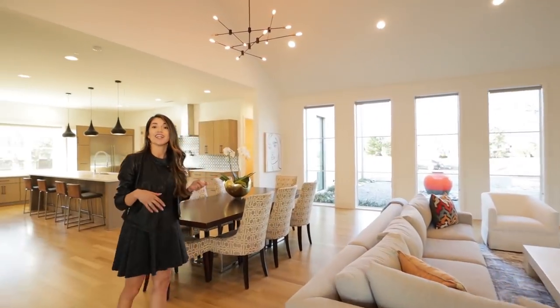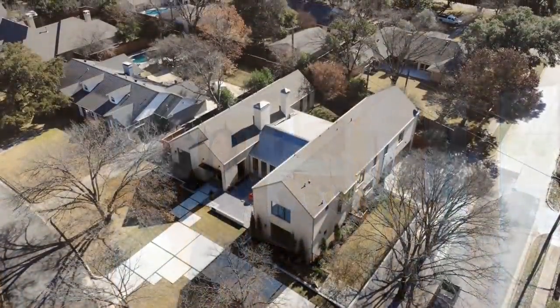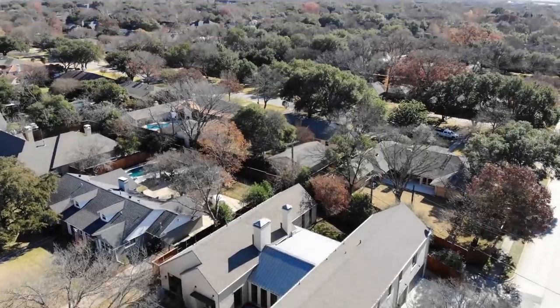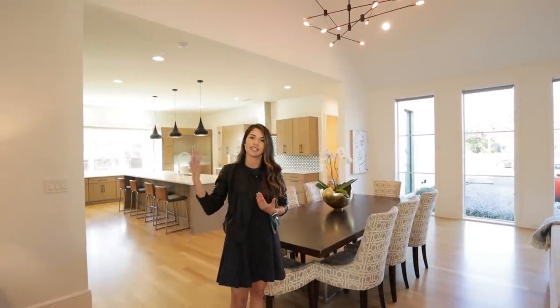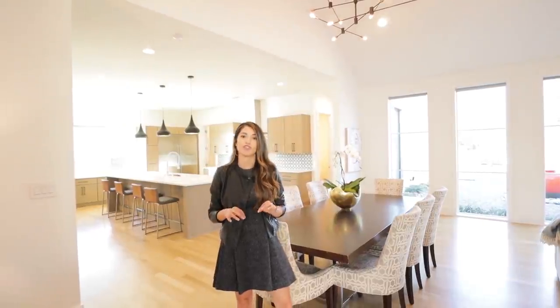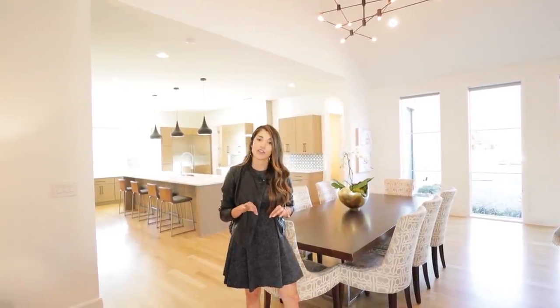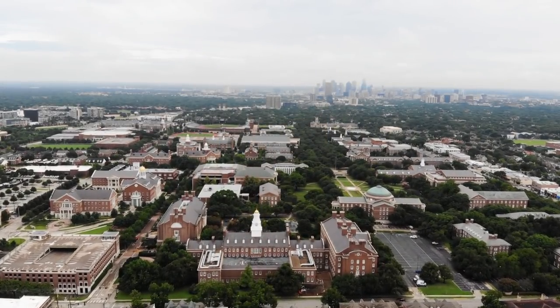So 4010 Hockaday Avenue is so centrally located. And I know I've said that before, but that really means to me, and what it should mean to you, is that it takes you probably 15 to 20 minutes to get downtown, to get up north, to get to airports, DFW, Love Field. It's really easy to jump on all the major highways here in Dallas. And another little added bonus is you are so close to all the top private schools in Dallas at this location right here.